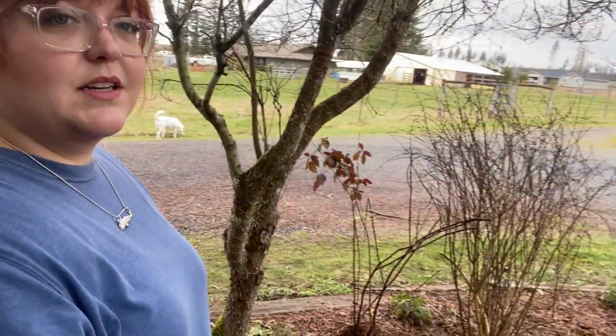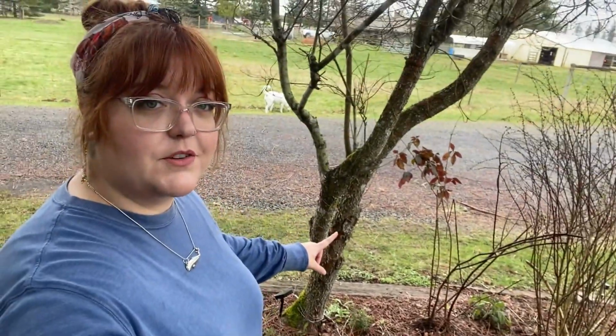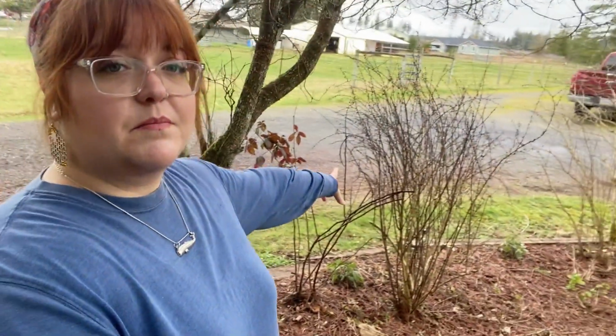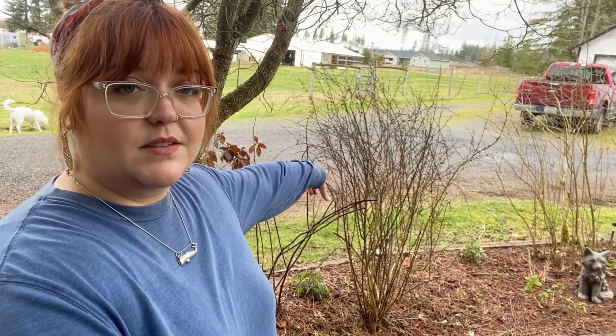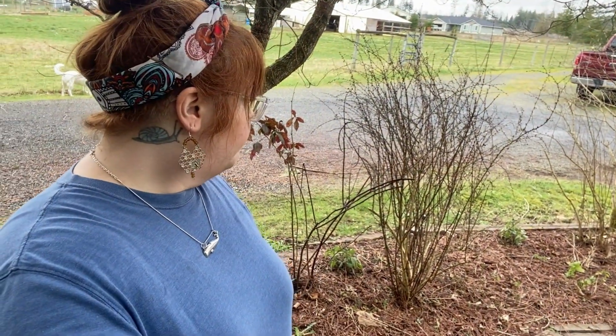Not thinking about the fact that as it grows, it might choke out this tree. There we go. It might make that tree unhappy. It might take over this plot. It might piss off this bush. I don't know what that is. It's got red berries, thorns. I don't know what it is. And we want to put a lot more vines in. We want to do raspberries, blueberry bushes, blackberry vines. We're going to be growing huckleberry this year. So unfortunately we're gonna have to move this poor thing again.